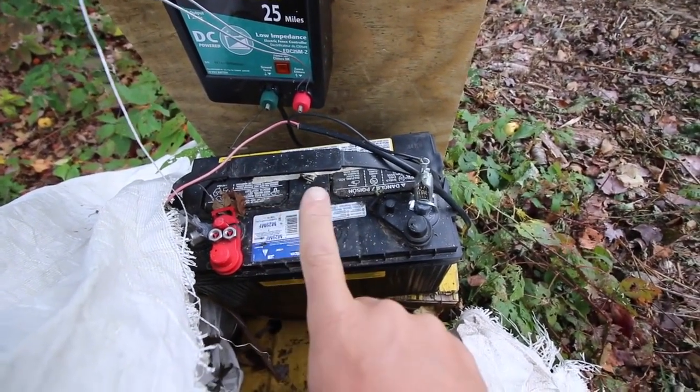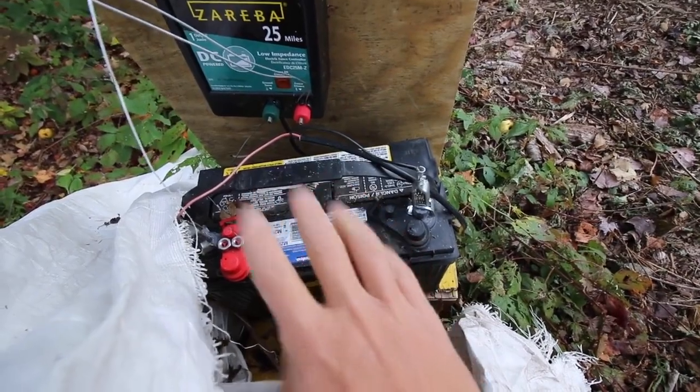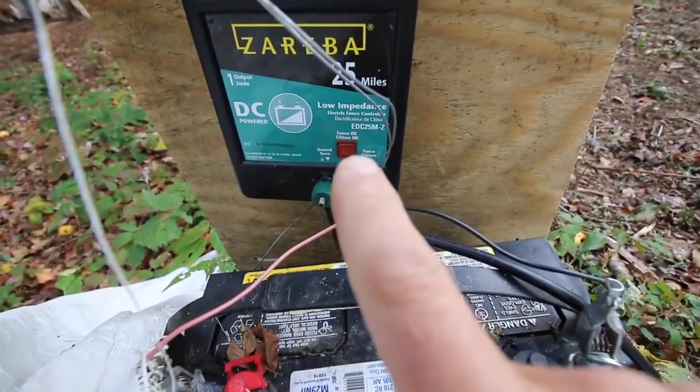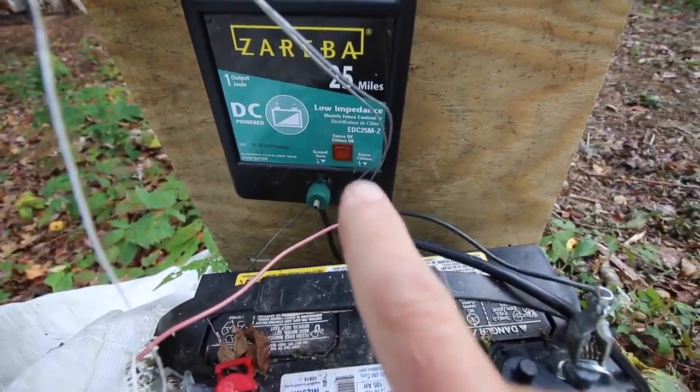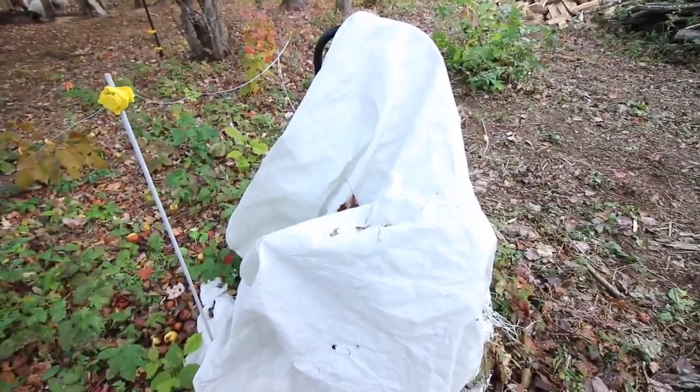I have 2 of them. I have 1 car battery, 1 marine battery. I keep one on a trickle charger, and then I keep the other one out here. You can hear it's ticking. I just made a homemade cart and I keep it covered with a tarp. That way I don't have to worry about the weather getting to it.